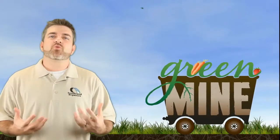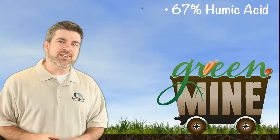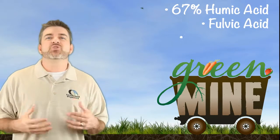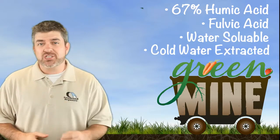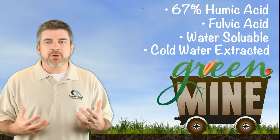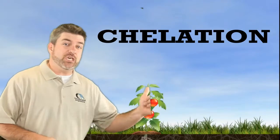Our base product, Green Mine, is derived from one of the most superior and unique substrates in the world, containing 67% humic acid and gobs of fulvic acid. Plus, Green Mine is water soluble and cold water extracted, and that just means that no chemical process or heat has been applied to lower the effectiveness of that humic acid. But I'm off on a tangent. Let's get back to the process of chelation.